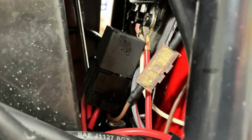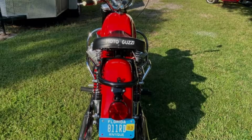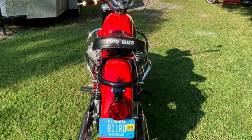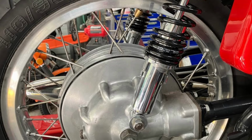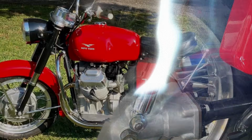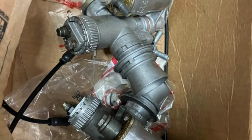The bike features stainless exhaust, a modern wiring harness with upgraded relays, rebuilt suspension, and a refreshed engine with iron sleeves for long-term durability. The speedometer has been professionally restored, and overall presentation suggests careful attention to detail. For collectors seeking Italian heritage with thoughtful modernization, this V700 offers a compelling blend of history and usability.